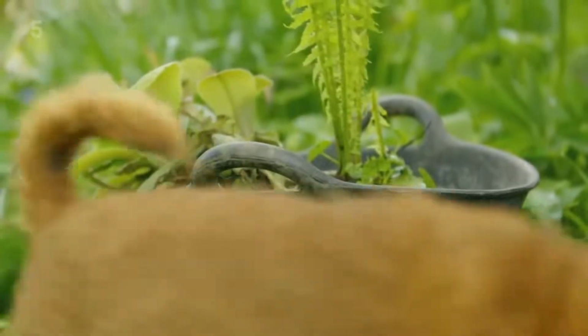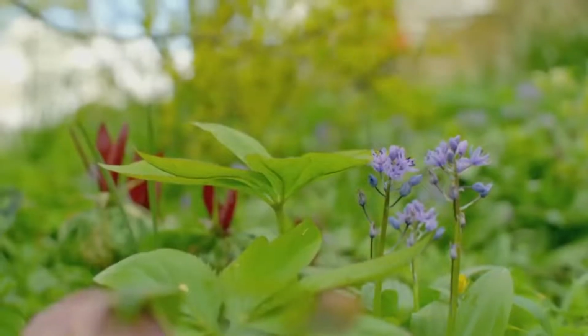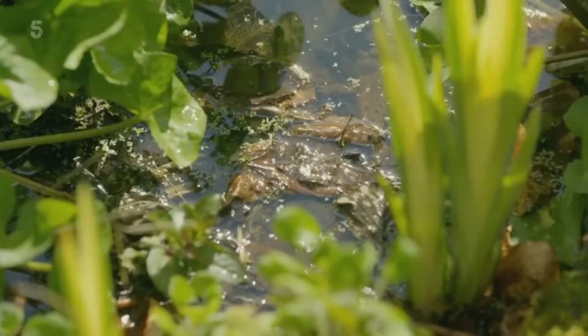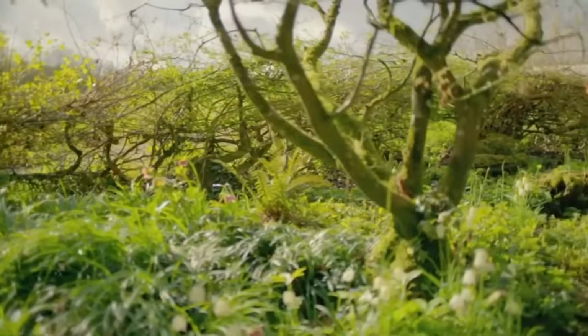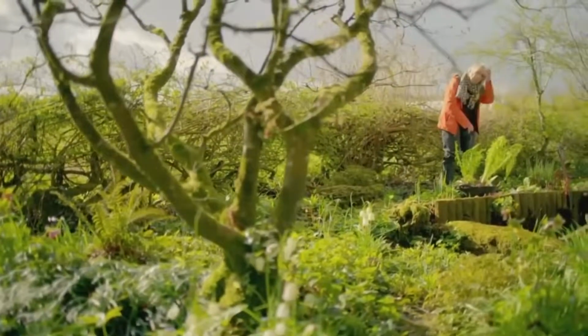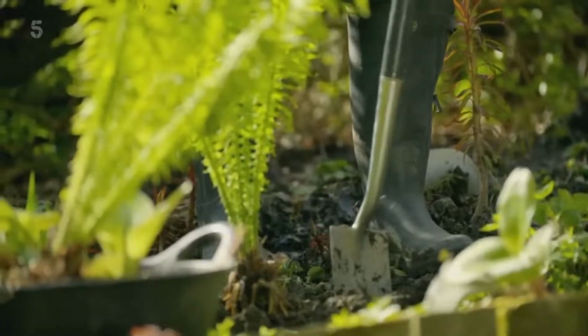So these plants are going on a journey to a lovely natural part of my garden where conditions are pretty damp. So this whole area here is damp because the pond actually overflows and the soil's very heavy too. So it's a ready-made bog garden.